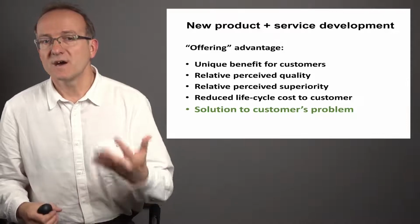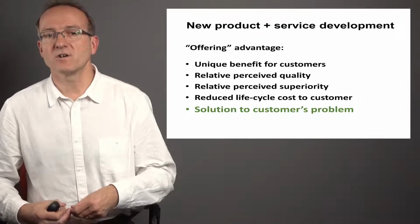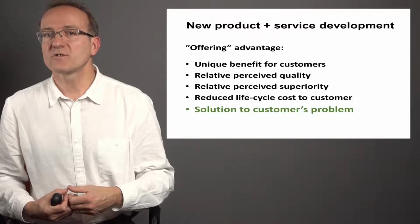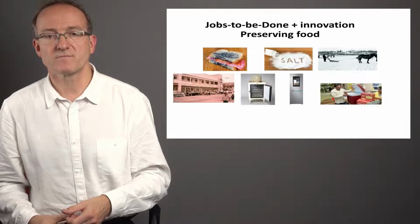subject. Now, when it comes to the development of new products and services, organisations are trying to develop their offering to the world. They want to offer a unique benefit for their customers. They want to demonstrate a perceived quality above that of their competitors. They want to demonstrate that they are superior to their competitors in a way that differentiates them. A great area where they try to demonstrate difference is in terms of the reduced life cycle cost to a customer, for example. But in essence, they want to solve a customer's problem better than anybody else.